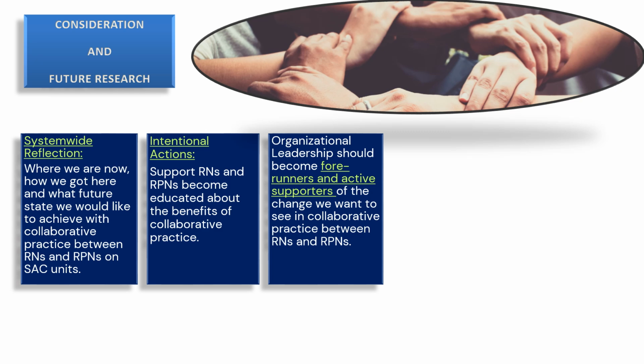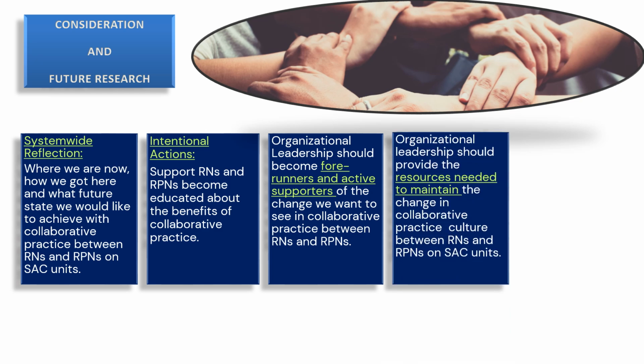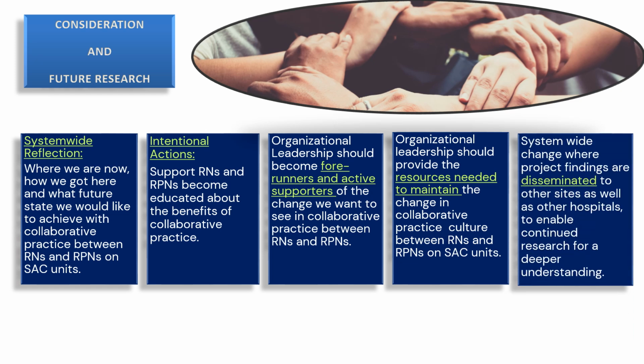The importance of organizational leadership taking the lead from a top down approach is significant to ensure that everyone is included in the change. Concurrently, organizational leadership is in that position of influence to provide resources to strengthen and maintain collaborative practice on SAC units. And it is essential that the findings from the study are disseminated in ways that can effect changes to strengthen collaborative practice between RNs and RPNs, to foster job satisfaction, improve work environment, and continued research.